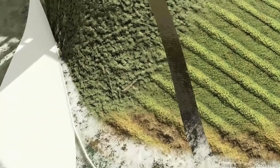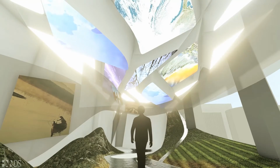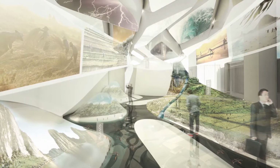Horizontally, there will be a scaled representation of the ridge-to-reef landscape, where various videos and photos could be projected on the islands, valleys, rivers, coasts, reefs, highlands, and forests of Southeast Asia.